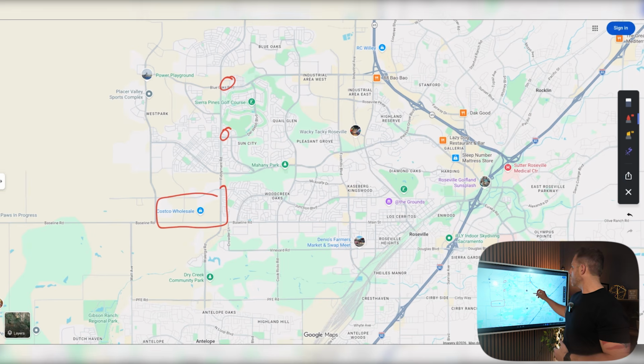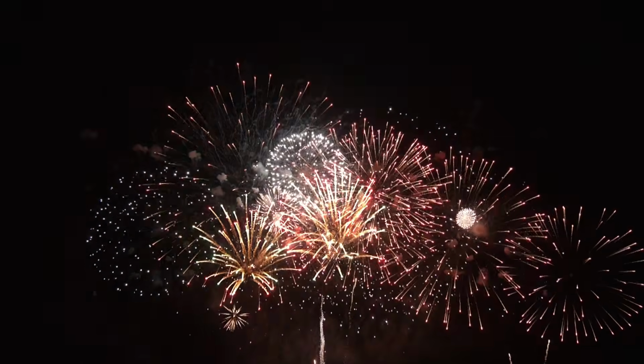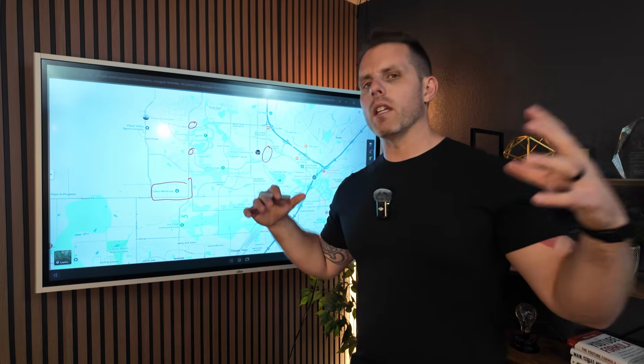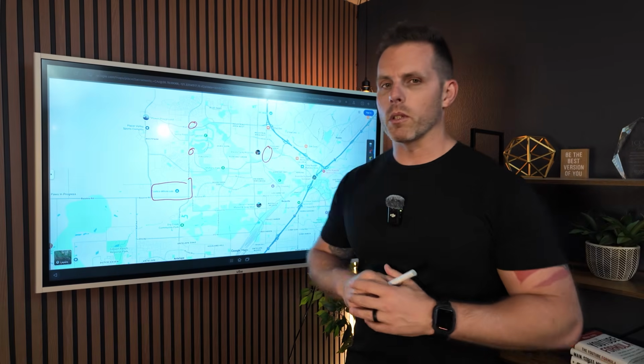I know especially some of my buddies that live over in this Highland Reserve neighborhood, they have Easter egg hunts, they have 4th of July block parties, they have all sorts of different fun things, but they came in and they really made that community their own. But it takes time to build, especially when you're building it from scratch.